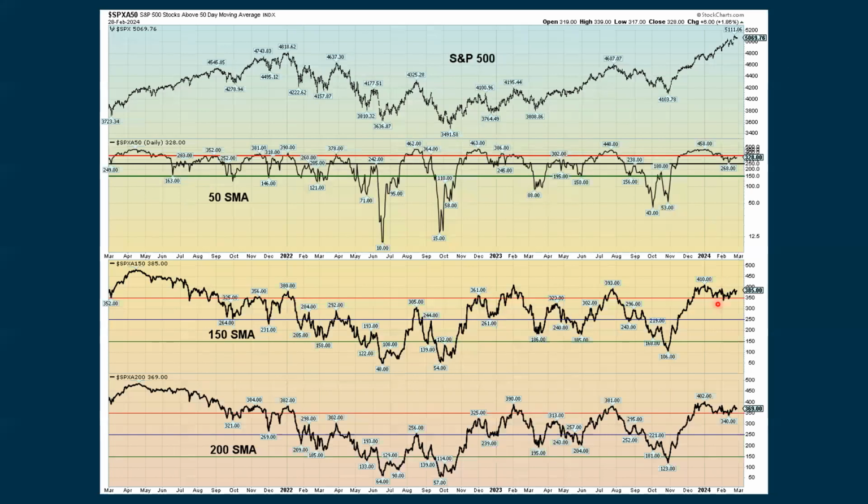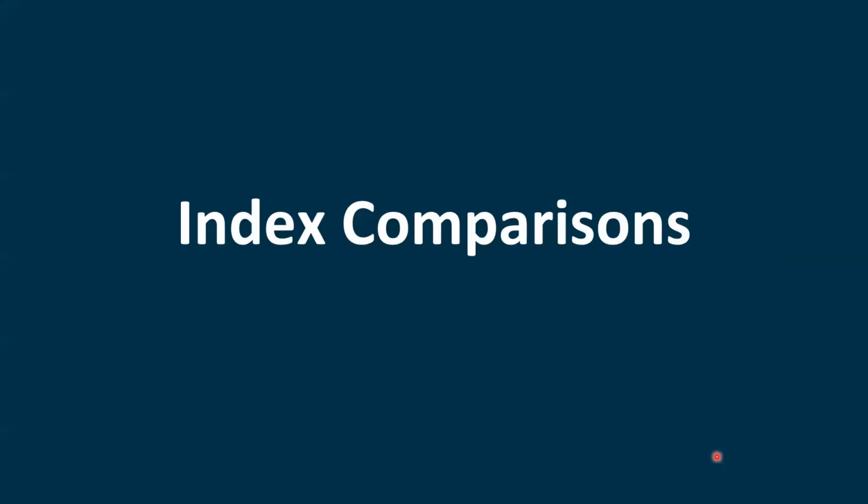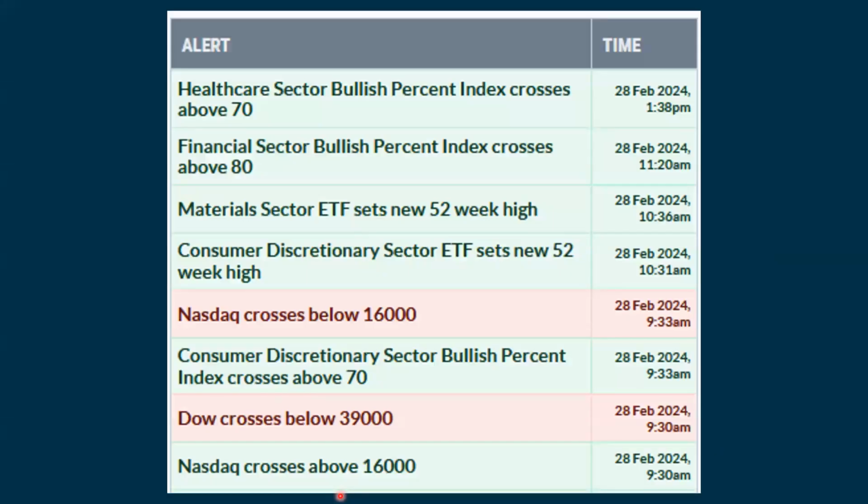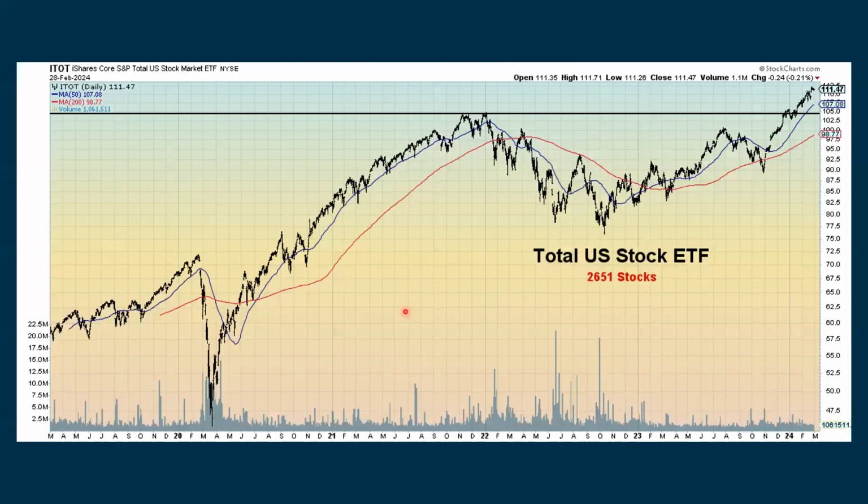Then looking at the long term, we're still extreme positive with our 150 and 200 period moving averages. We're still looking okay with the Keller market model across all of the different indexes. And we had mostly positive alerts that were triggered in the Wednesday session here. Nothing all that spectacular, really nothing for the S&P since it barely moved. We're also keeping an eye on this. This is a total US stock ETF, just suggesting that we're close to all-time highs here.